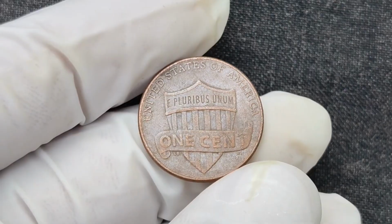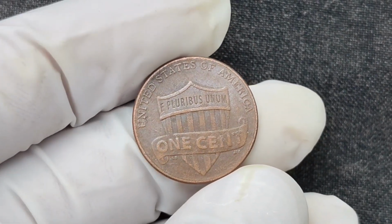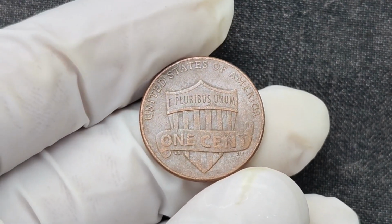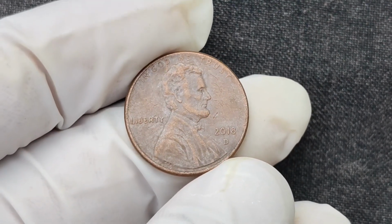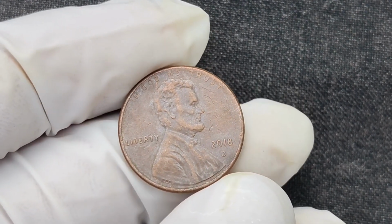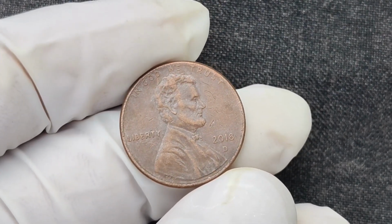You might be wondering, but why $1.3 million? Great question. The value of any rare coin boils down to three things: rarity, condition, and demand. In this case, the rarity is off the charts. Only a handful of 2018 D pennies in MS69 condition exist. When one of those pops up at auction, wealthy collectors are more than happy to throw down serious cash for the privilege of owning it.